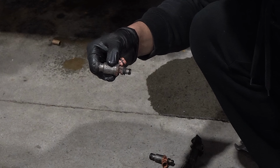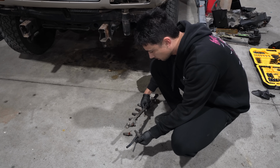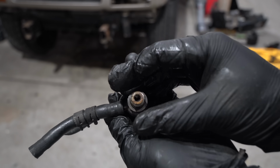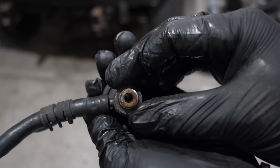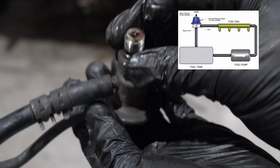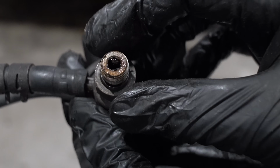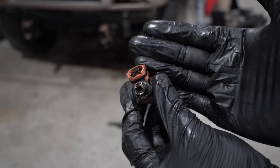Okay, we got the injectors out, and I'll show you in a second, but oh my God, bro, what the f? So have a look at that, guys. I'm gonna try to zoom in on editing. So what you're looking at is the fuel pressure regulator, and essentially this regulates the pressure on the fuel rail. As you can see, it is completely clogged up, which means that it was highly likely that we weren't getting enough fuel.